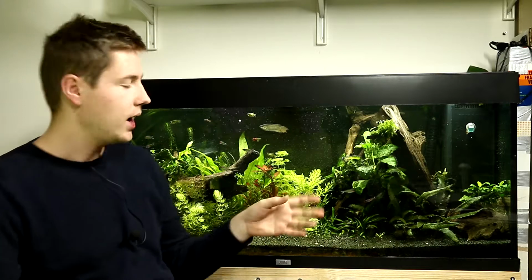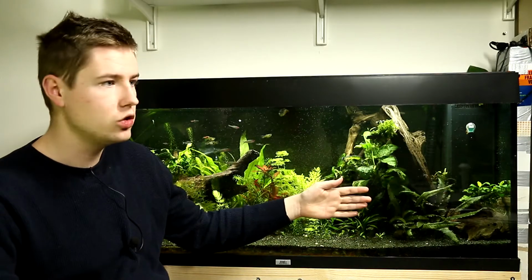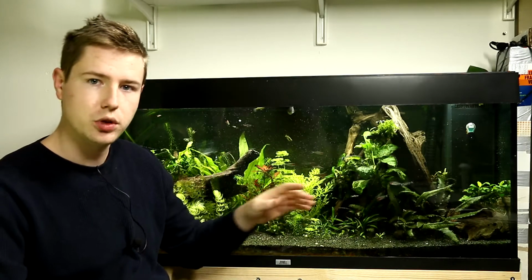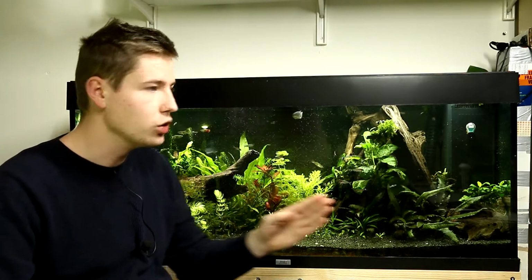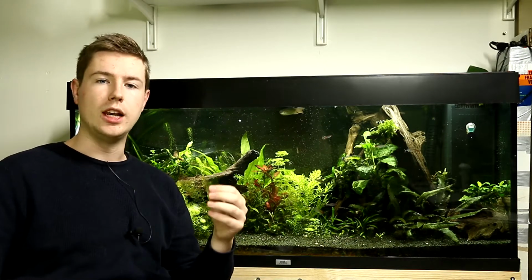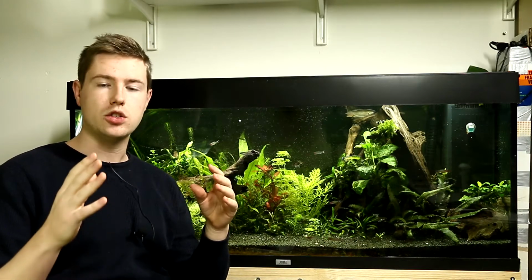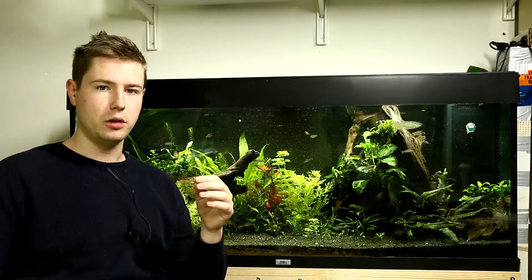And this piece of wood right here on the right is creating a major dead spot in my aquarium. So I am going to bring this piece of wood a little bit more to the front in the near future, so the circulation can also pass around this piece of wood, and that way I try to eliminate the dead spot. So if you're dealing with a blackbeard algae problem, make sure that the circulation is sufficient, but also that there are no dead spots. Very important.